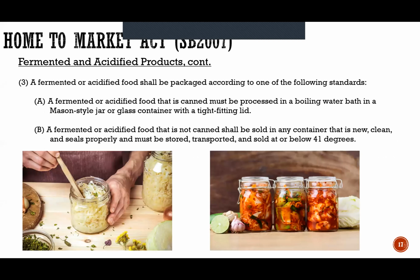So continuing on, fermented or acidified foods, they either need to be properly canned using a boiling water bath method in Mason style jar or a glass container with a tight fitting lid, or they need to be in a new properly sealed container and held at 41 degrees or below.